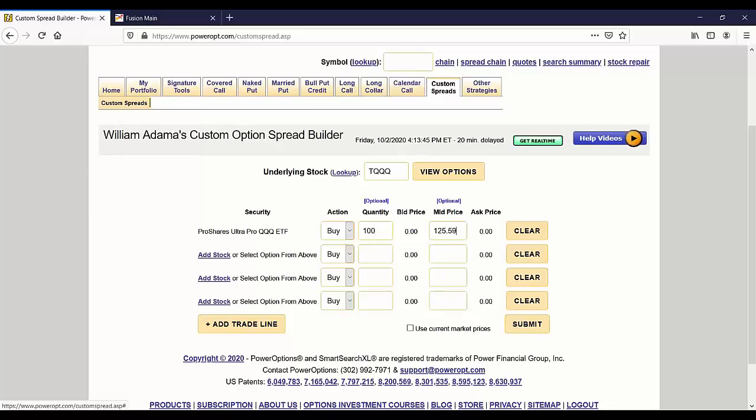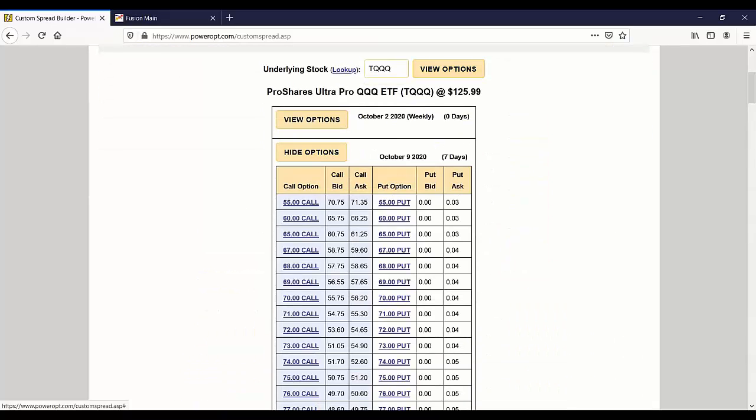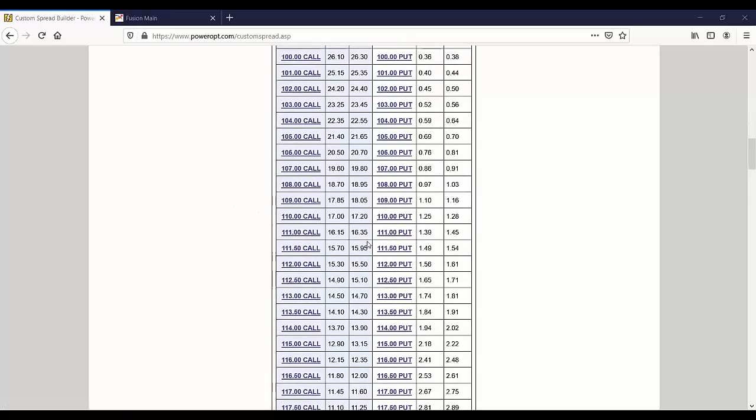Now, okay, let's see here. Oh, good. Satish has a question as well. So Satish, hold on one second. We'll get to that as well as William. So on October 9th, I don't have the exact prices, so we're just going to currently use the market. Oh, no, you did give me the prices. October 9th, 140 put.